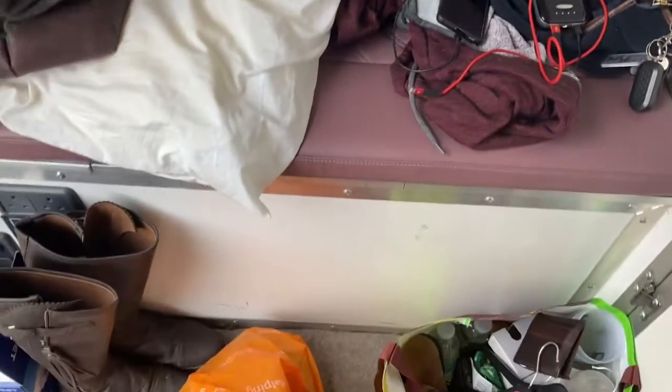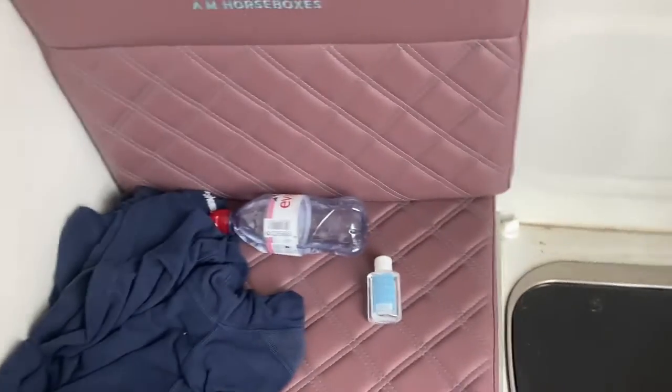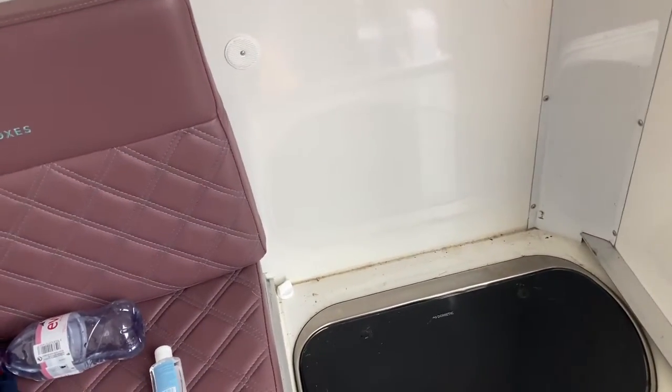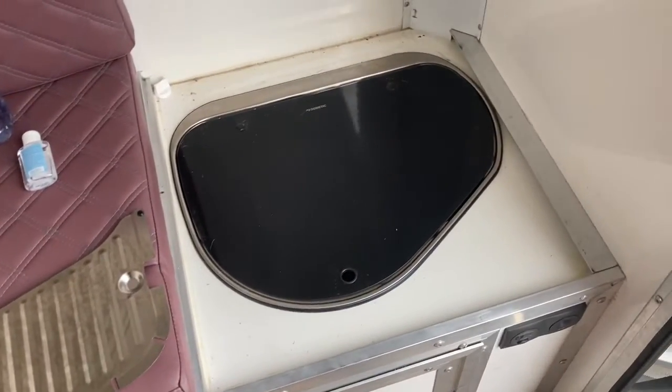The other panel for the bed comes from underneath the horses' heads in the horse area, and then the 2 panels slot in between these bits either side, and then all the cushions come down and make into a nice double bed. So yeah, it's actually only about I think 2 inches smaller than a standard double bed, so it's close for comfort, but it's fine for us just for a couple of nights away, and just to not have to have a B&B or whatever when you go to shows. It saves so much money.